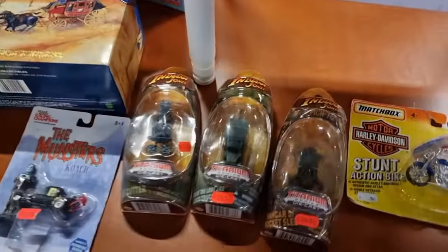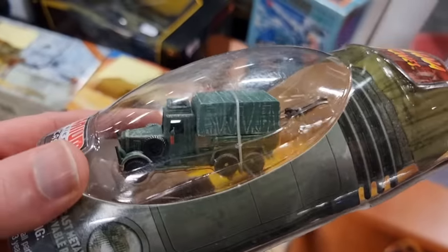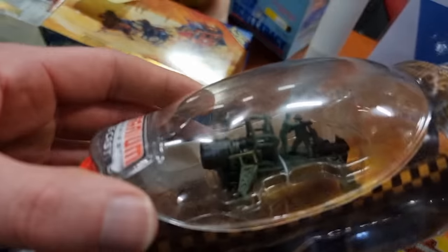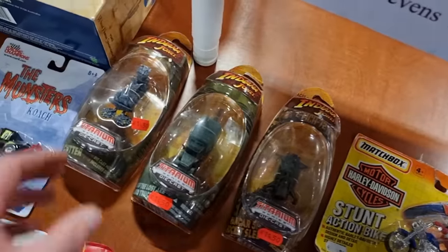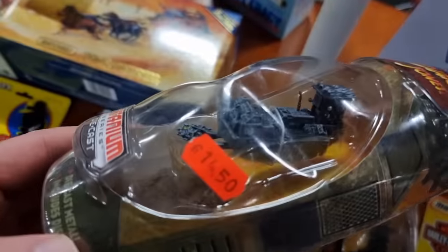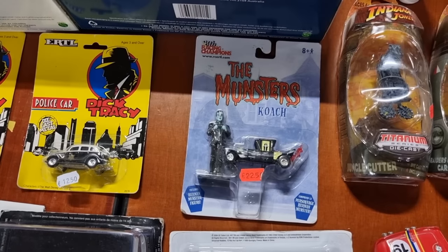I did a review about this one. What do we got over here? Indiana Jones? Diecast? Oh, and even with an Indiana Jones figure, how cool is that? And does it say what Indiana Jones? Jungle Cutter? So we got Frankenstein over here.